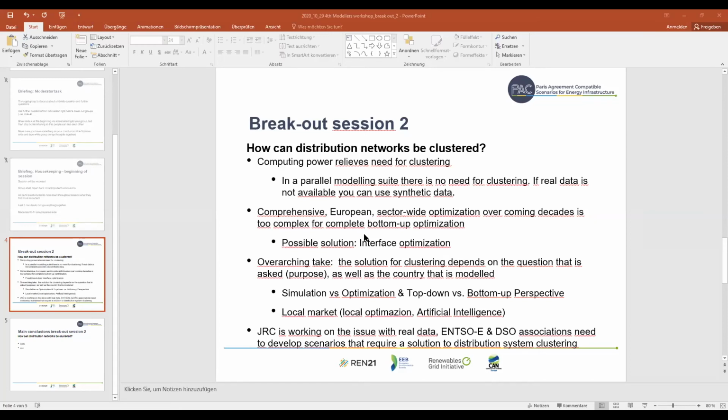Okay, so how can distribution networks be clustered? That was the question in our breakout session. We had the claim that computing power relieves the need for clustering, or even removes the need for clustering, because in a world with very high computing power you could simply use the real data for everything. We then realized that it really depends on the perspective you have. So the overarching take from the discussion is that the solution for clustering really depends on the question that is asked, so the purpose, as well as the country that is modeled.